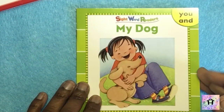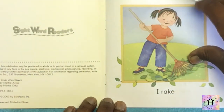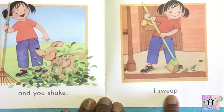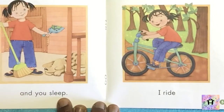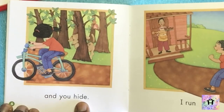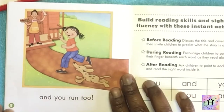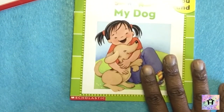My dog. I rake. And you shake. I sweep. And you sleep. I ride. And you hide. I see you. I run. And you run too. Very nice! The end! Thank you for reading time!